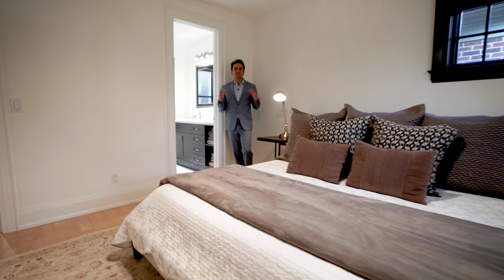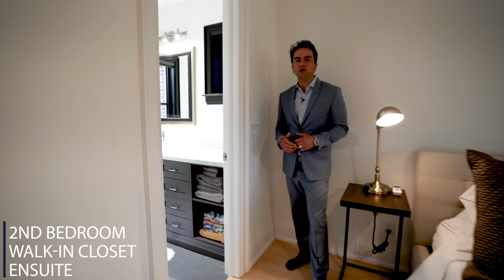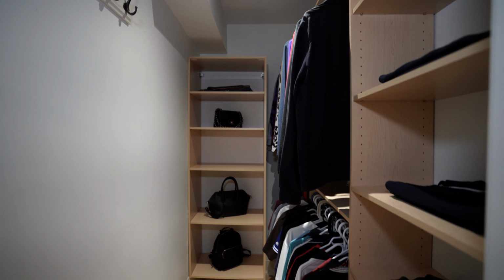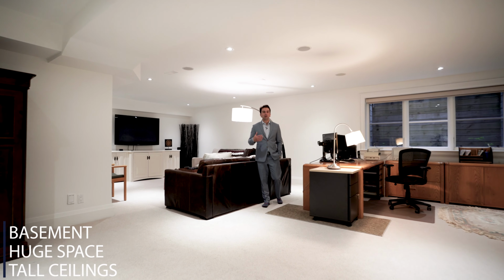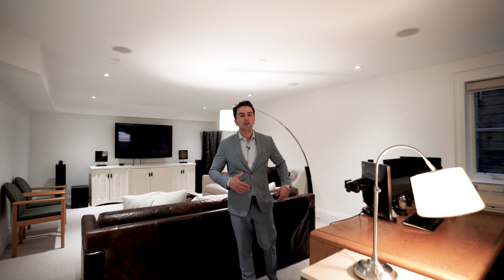All the bedrooms are of a generous size and are so charming. This one has its own ensuite bath with a gorgeous window and a large walk-in closet. There's so much potential in this lower level. With the large windows, the heated floors, the built-in ceiling speakers, you can work, play to your heart's content.